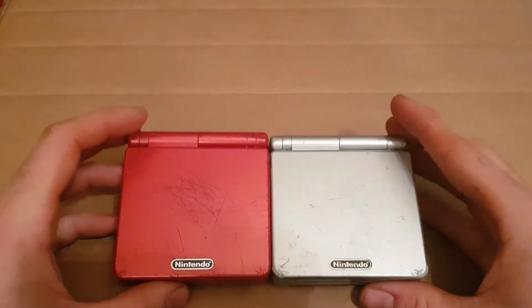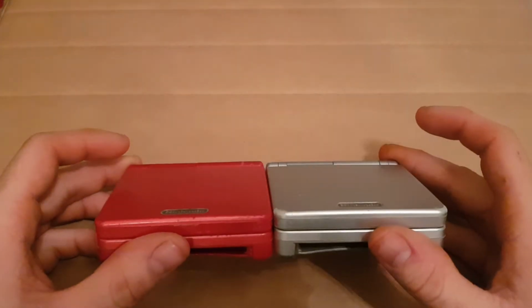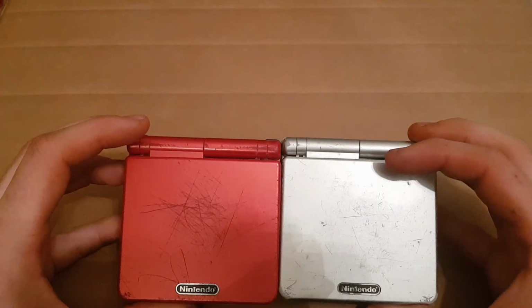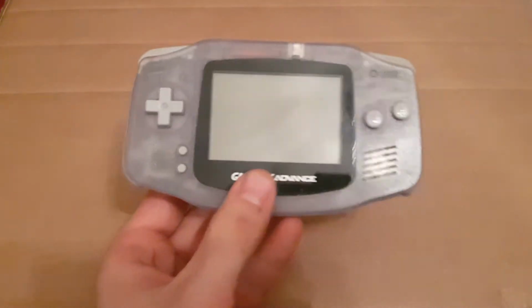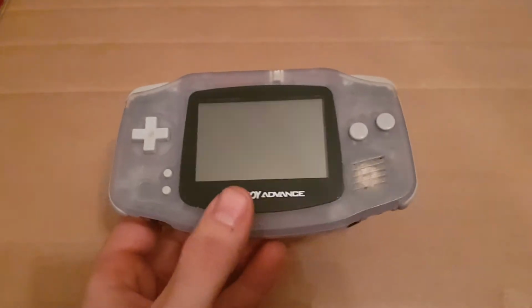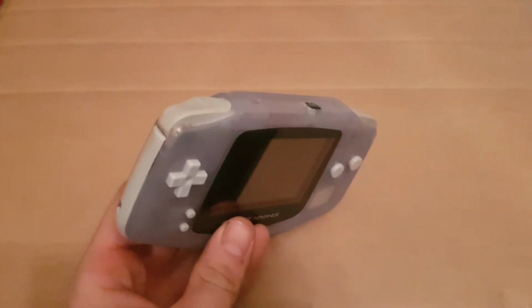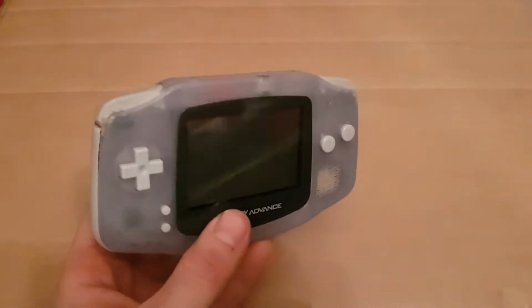Everyone wants one. Everyone's getting more nostalgic and buying older gamer consoles. So yeah, that's the Game Boy Advance SP. Also, I don't know if I've already said, but you can take this into CEX, the exchange place. They'll give you about £17. Online, you're looking between £20 and £30. So again, better selling it online.